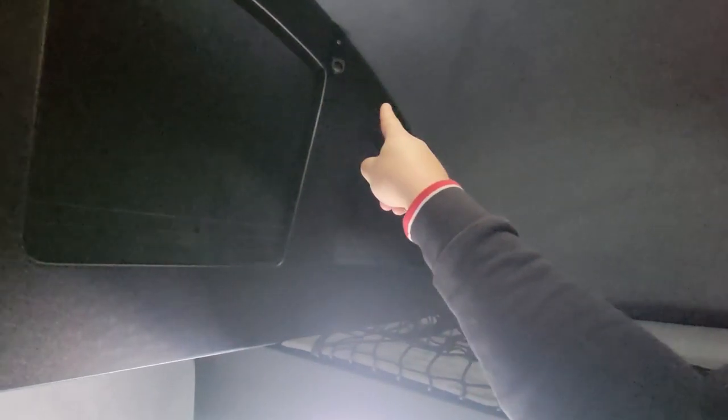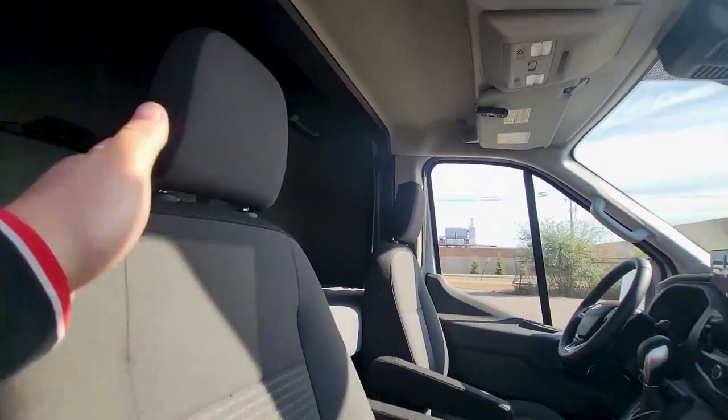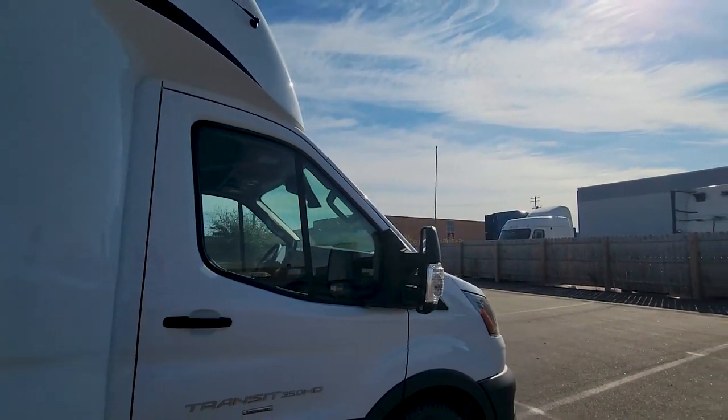Plus we have a net over here that will be plugged into that part, something like that. So really cool truck, in my humble opinion. Everyone would love to drive it, but okay, I'm out of the truck.